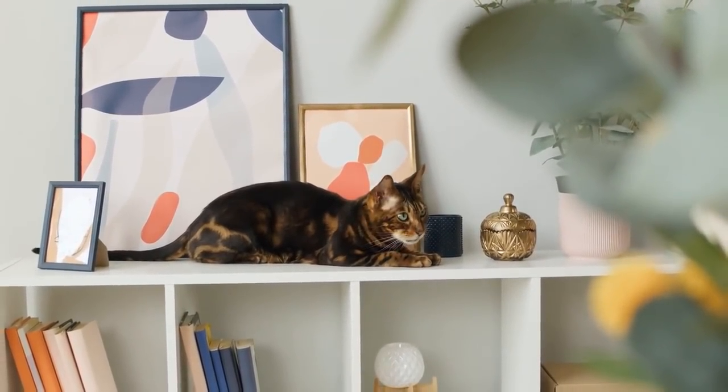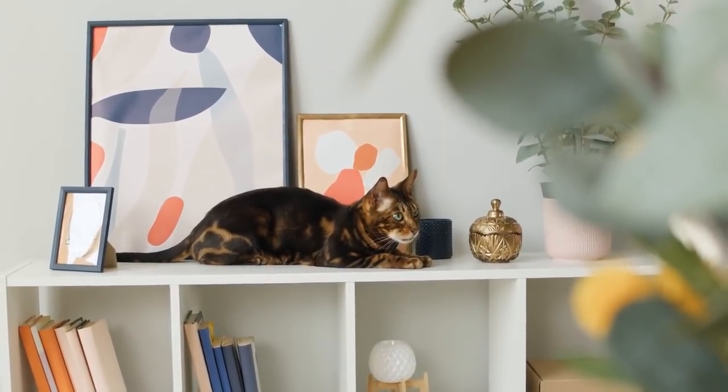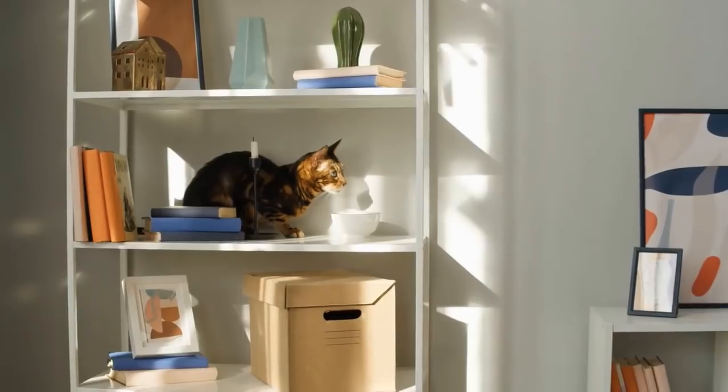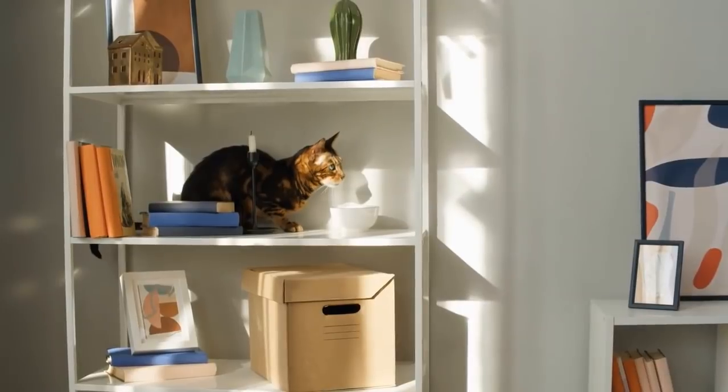Meaning, if your cat is crawling around on your bookcase and is just seconds away from knocking something over, never let your cat decide what's next. That's a risky game, and depending on the situation, it could also be a rather expensive one.